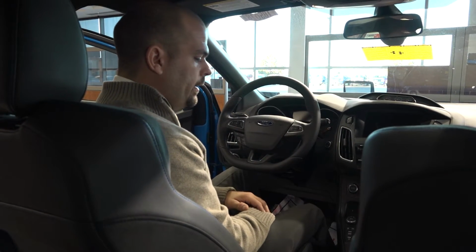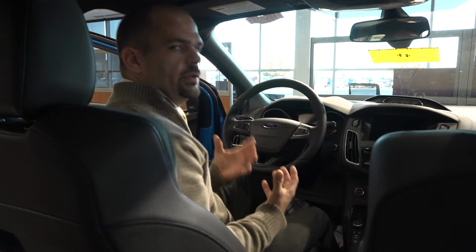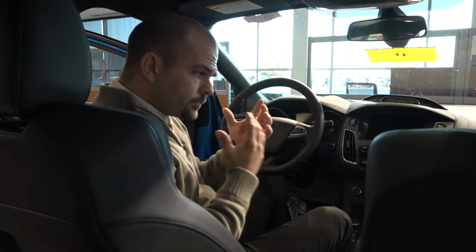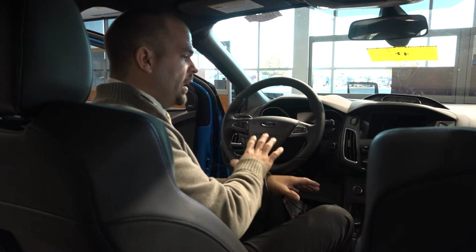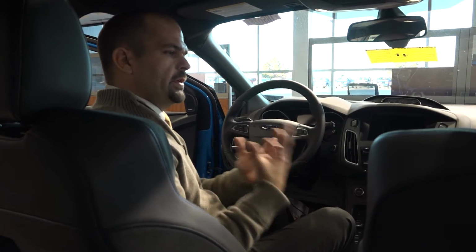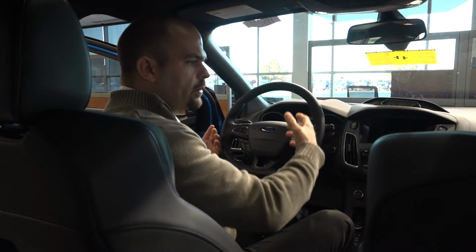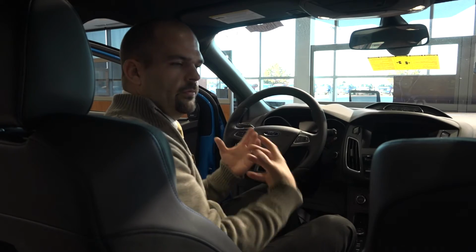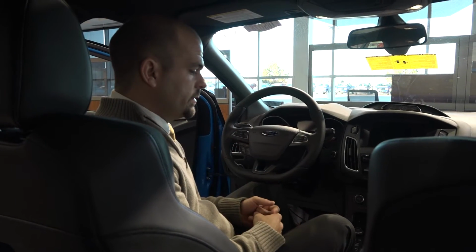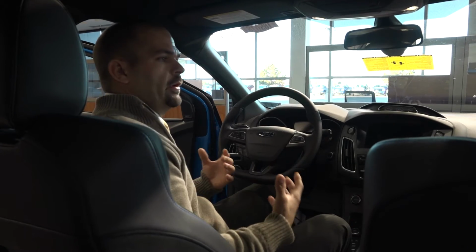A nice thing with this car too is all this power, typically you get a lot of understeer with front wheel drive. With an all-wheel drive platform like we've got in this vehicle, it really eliminates a lot of that understeer too. With this much power, it's hard to control the front of a front-wheel drive vehicle to be able to put that power to the ground, and that's where Ford nailed it on the torque vectoring system too, to be able to take 350 horsepower, be able to put it all to the ground and actually use it all.